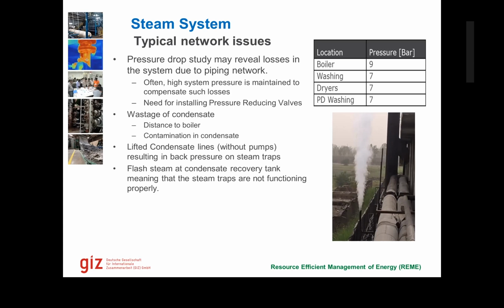What happens is that the condensing takes place, it puts back pressure on the steam traps, and in turn the steam traps stop working. And then at the condensate recovery tank, we see this kind of flash steam. You can see this is a very, very long plume of flash steam going out from the condensate recovery tank, which shows that the steam traps are not working.